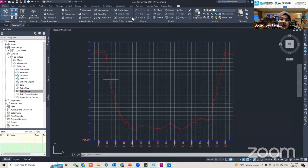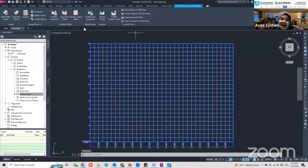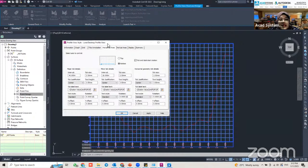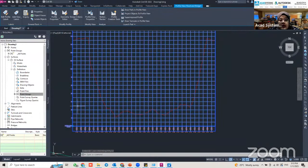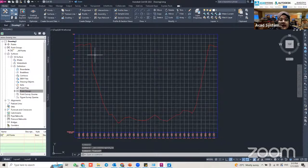To create the purpose line, you click on the surface, and before that I'm going to adjust the horizontal axis and the vertical for the top and for the bottom axis. To do that, go to profile view properties, go to edit profile view style, and go to horizontal axis, and I'm just going to change the measure tick detail for the interval for the bottom to 20, and for the top to the same value, 20. Click on apply, click on OK. So it will look nicer.